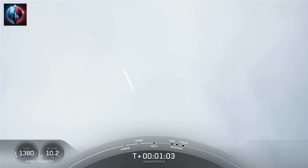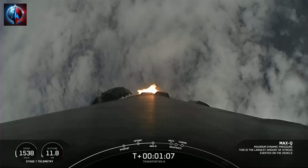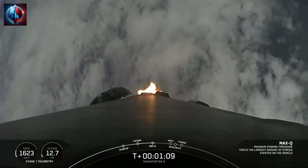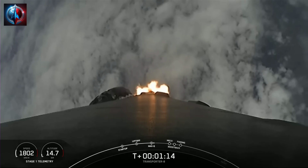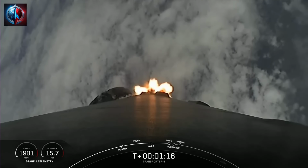Max-Q. And great timing, we have just passed through Max-Q. Now we do have five events coming up in quick succession. That will be MECO, stage separation, stage one flip, SES-1, and then the start of the boost back burn on the first stage.